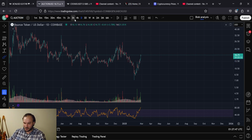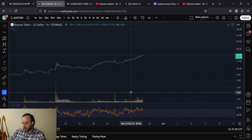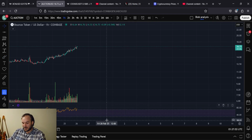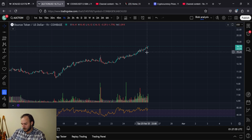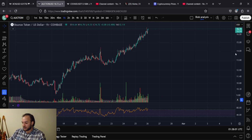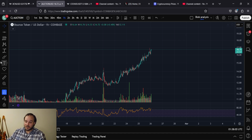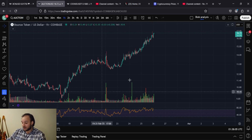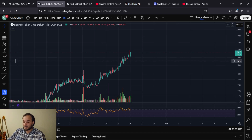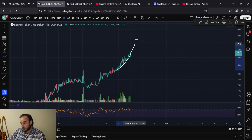Okay, that's my expectations. The 4 hours very overbought. The 1 hour is showing bearish divergence, but it's so tenacious, man. And that divergence, I think, has already been taken care of. Genuinely, I don't even know if I would call this bearish divergence. It just looks super tenacious. Moments like this in a chart's history are very rare. Very tenacious moves that defy logic. So it's completely possible this thing could just keep running.